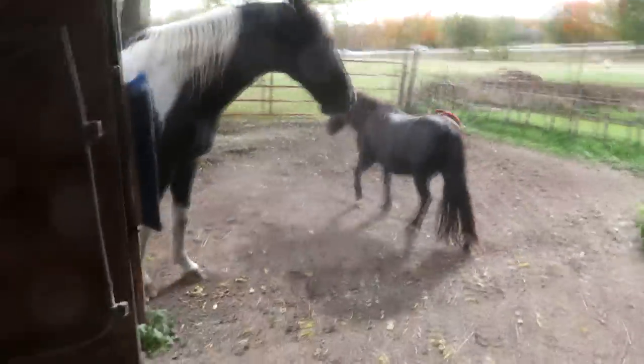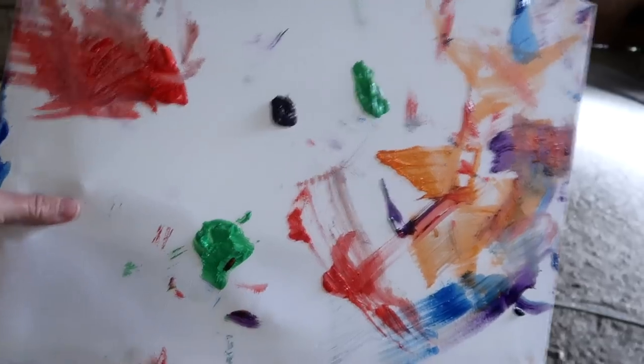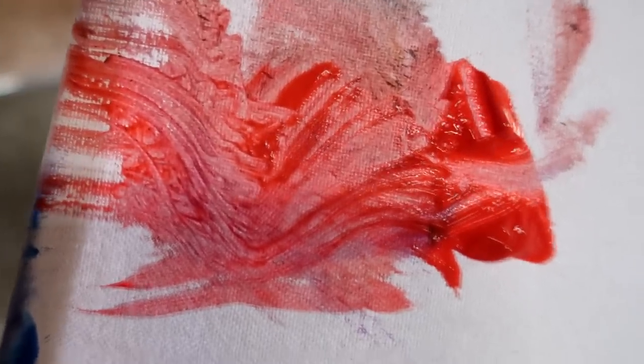I'm not going to try Penny because, honestly, I do not think that she would love that. I think you have to know your horse. And I had a feeling Chino would be good at it, and he really is. Here is the final product. You can see the amazing swish marks of his paintbrush there.